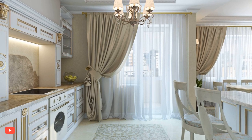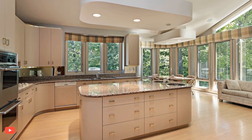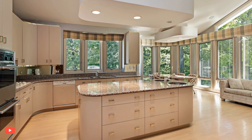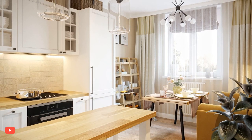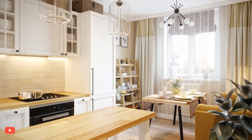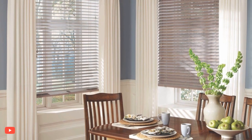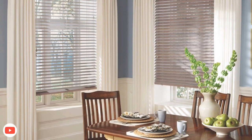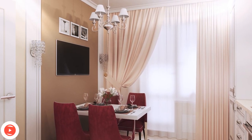One popular kitchen curtain idea is to opt for lightweight and sheer fabrics. Sheer curtains allow soft diffused light to enter the kitchen, creating a bright and airy atmosphere. They are an excellent choice for kitchens with limited natural light or for those who prefer a more delicate and ethereal look. For a touch of coziness and warmth, homeowners can consider using cafe curtains.